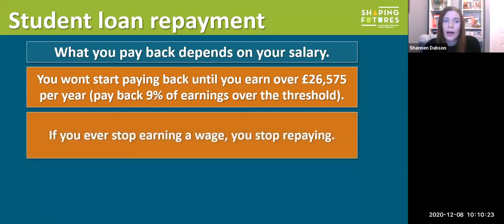It's important to note as well that if you ever drop below that threshold, or if you ever stop earning a wage, you will stop repaying. So it's not a case that once you start paying back, you're paying back forever. It is really fair, so that as soon as you drop below that threshold, or if for whatever reason you're out of work for a short period, you don't have to pay any student loan back during that time.